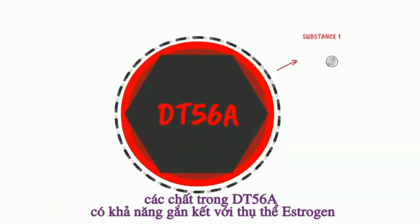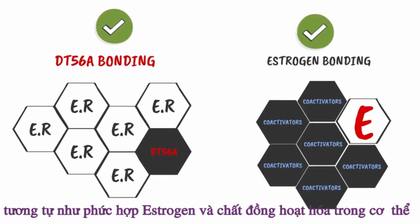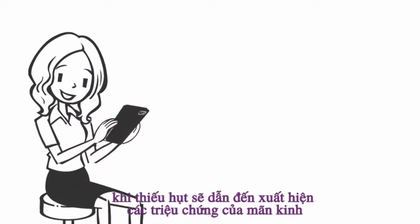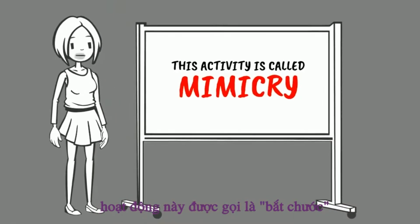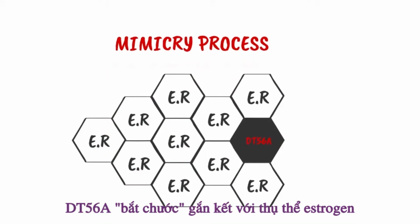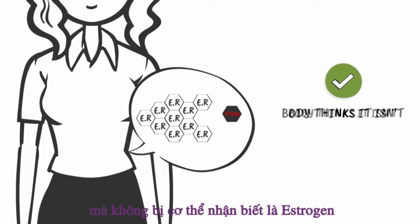The different substances that are found in DT56A can bond to the estrogen receptor just like the bondage of estrogen with a specific co-activator in the body, where the deficiency leads to the onset of the symptoms associated with menopause. This activity is called mimicry. Although it is not estrogen, DT56A mimics the bond to the estrogen receptor as if it was estrogen together with the co-activator without being recognized by the body as estrogen.